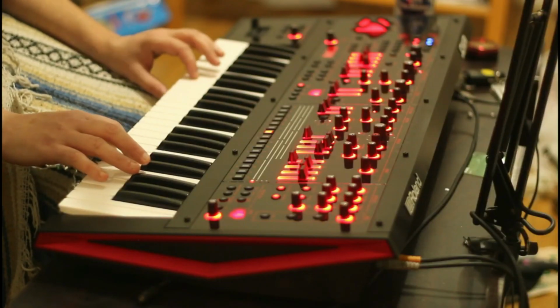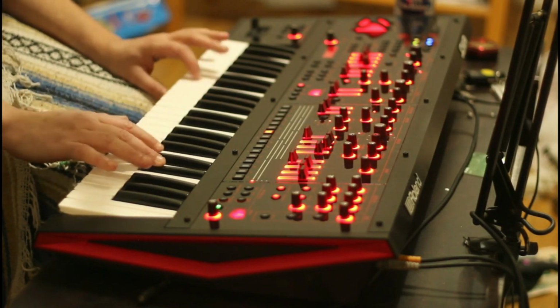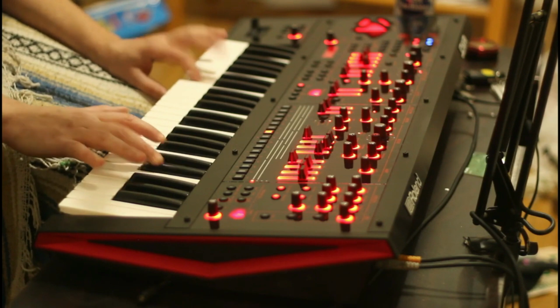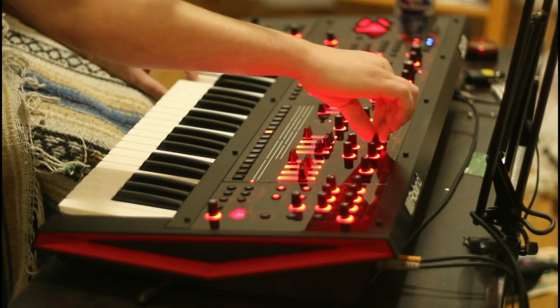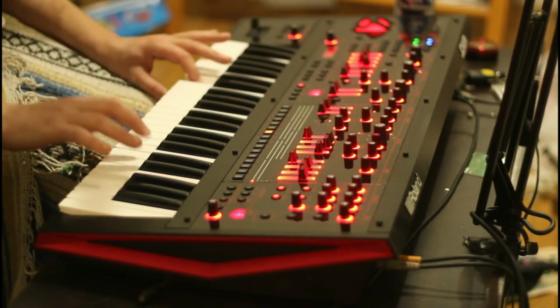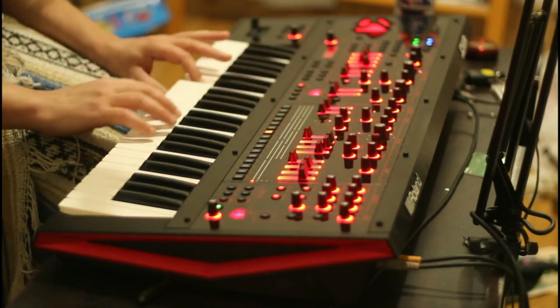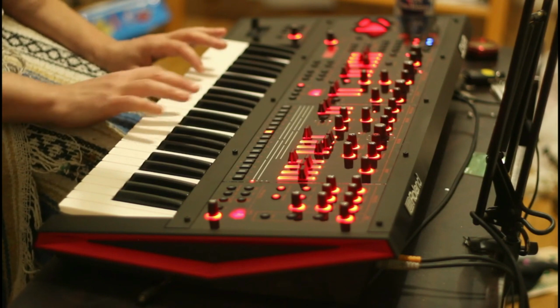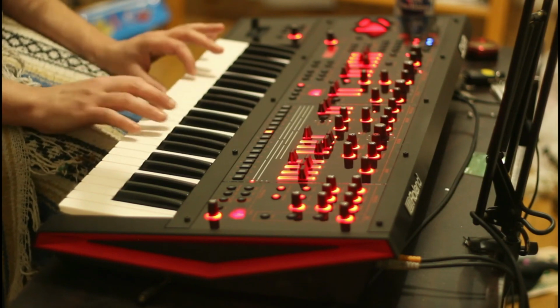Going full circle, buying the bigger brother of the smaller sibling XI, which really started this whole modern Roland setup in a sense. And the main reason I went with the XA is because it had so many parts. You had 8 parts that you could assign and layer in any which way you want.